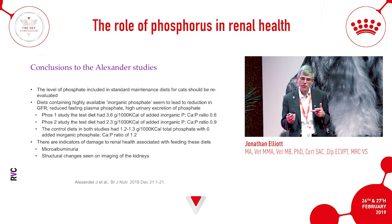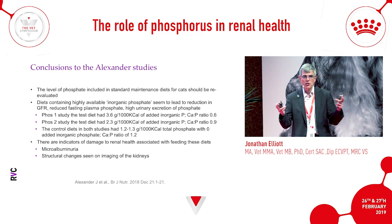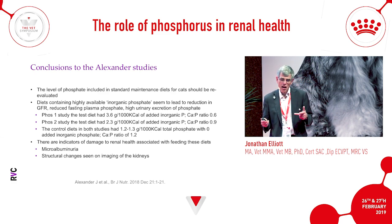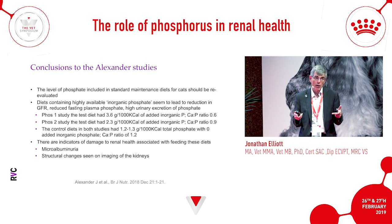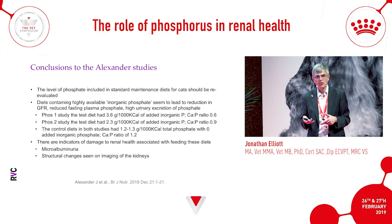I've mentioned how much phosphorus was added to these two diets and what the calcium to phosphorus ratio is. That's important, but other components in the diet will influence the availability of phosphorus. The control diets in these studies were both actually quite low in phosphorus, so we're comparing to a cat that's adapted to a low phosphorus diet. Does that make a difference? If you took cats that were used to eating a lot more phosphorus, would they be better able to handle that? The indicators of renal health in these studies are microalbuminuria and structural damage to the kidneys. And obviously with a high level of phosphorus feeding, there were changes in GFR, which in other studies have been reversible changes in GFR.